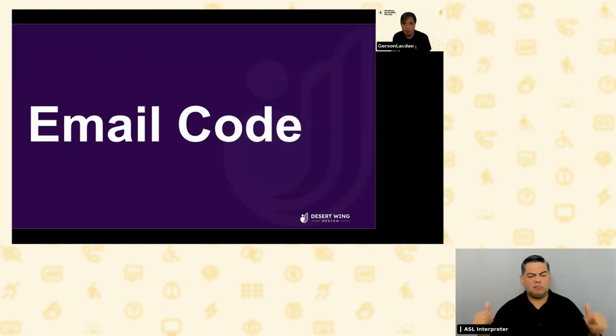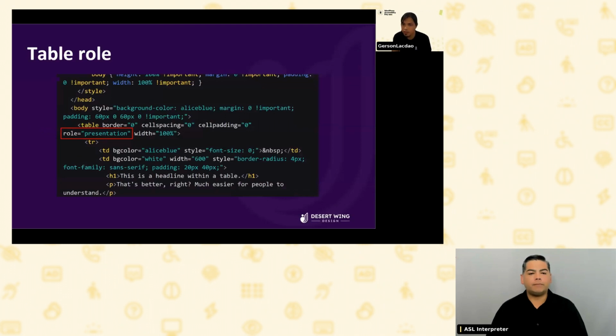Now let's go to email code. Now this might not be so simple, but email editors can let us edit the HTML code. And if there are any email designers and developers here, this would be very useful for them. So let's go with the table row. I mentioned earlier that emails use HTML tables in the design and the layout.